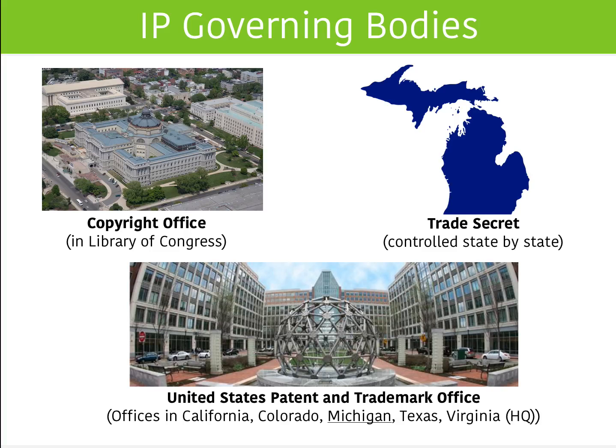You have the Copyright Office and the Library of Congress, the Trade Secret Office controlled by state largely, and the United States Patent and Trademark Office, which has offices in California, Colorado, Michigan, Texas, and Virginia.